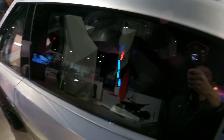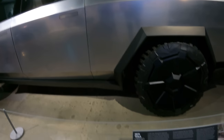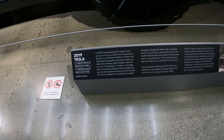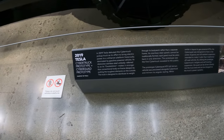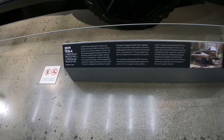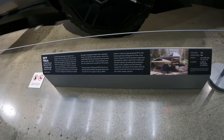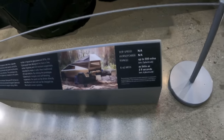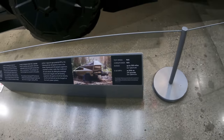This thing is amazing. See the sunroof up the top there, or glass roof at least. Three seats at the back. Look at the center of that, middle seat at the front. Man, I would love to go in, but I'm not allowed to, obviously. Unbelievable. 2019, Tesla Cybertruck prototype. Cyberquad, yes, Cyberquad's coming up the back. I'll show you. Exoskeleton, of course, stainless steel, unibody, strong as anything I've ever seen. 500 miles range. There you go. 0 to 60 miles per hour in 2.9 seconds.